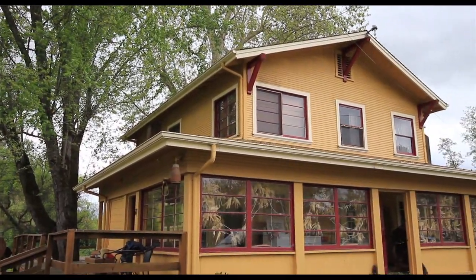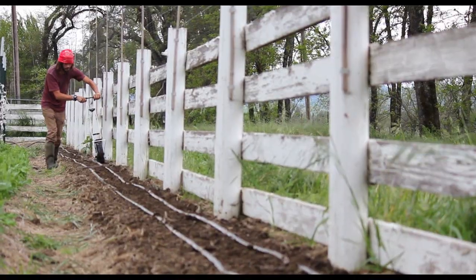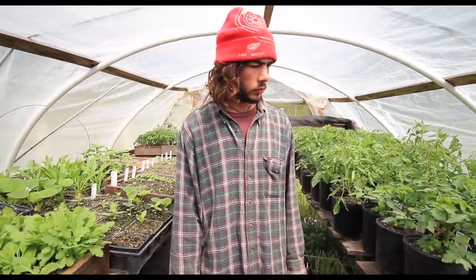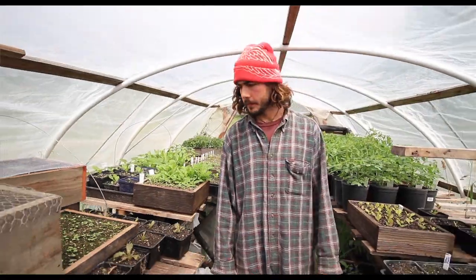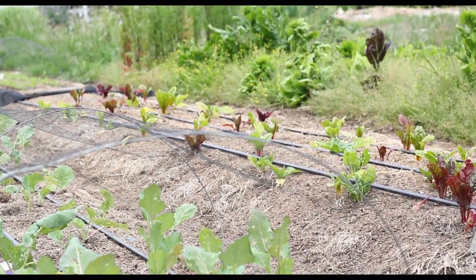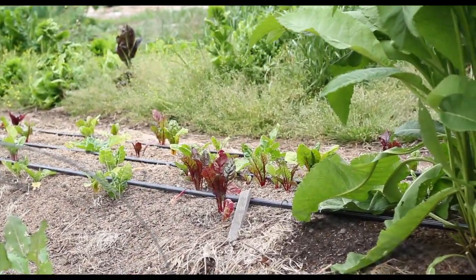There are a lot of great people exploring the edges of what regenerative agriculture looks like in the context of annual vegetables, and we are only the beneficiaries of many decades of great learning that's already happened in that realm.